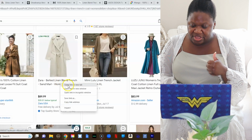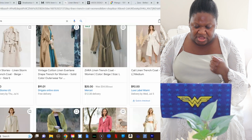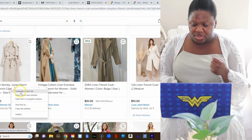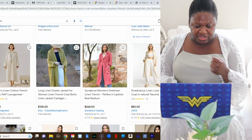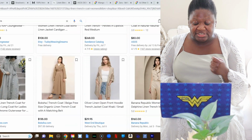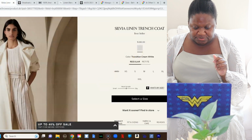So I'm gonna see if Nordstrom will tailor them. I know that they will tailor items. I believe you just have to make an appointment. When I went to Nordstrom the other day, I saw that yes, you just have to make an appointment and they will tailor things even if they are not from Nordstrom. That's what I was told.